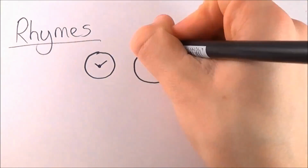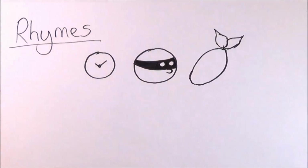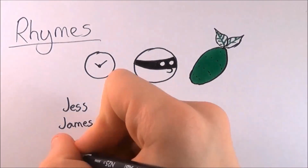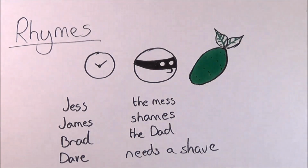My third method is rhymes. Trying to rhyme what you're trying to remember with something stupid can help. Say I'm trying to remember people's names. I have Jess, James, Brad and Dave. I could have Jess the mess, James, Shames, Brad, Dad and Dave needs a shave. All very simple rhymes, but it makes it easier to remember their names.